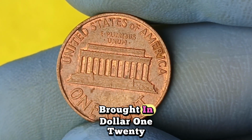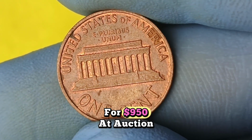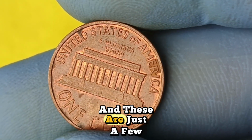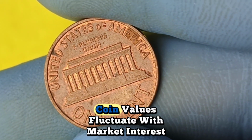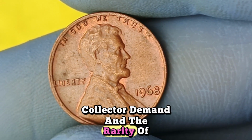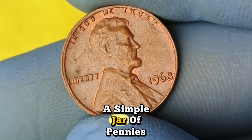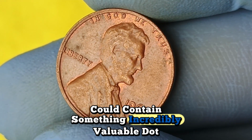Recent sales include a 1968 S-proof penny graded PR69 sold for over $150, a 1968D with an off-center strike brought in $120, a double die 1968 penny went for $950 at auction, and these are just a few examples. Coin values fluctuate with market interest, collector demand, and the rarity of the piece. So keep your eyes open. Even a simple jar of pennies could contain something incredibly valuable.